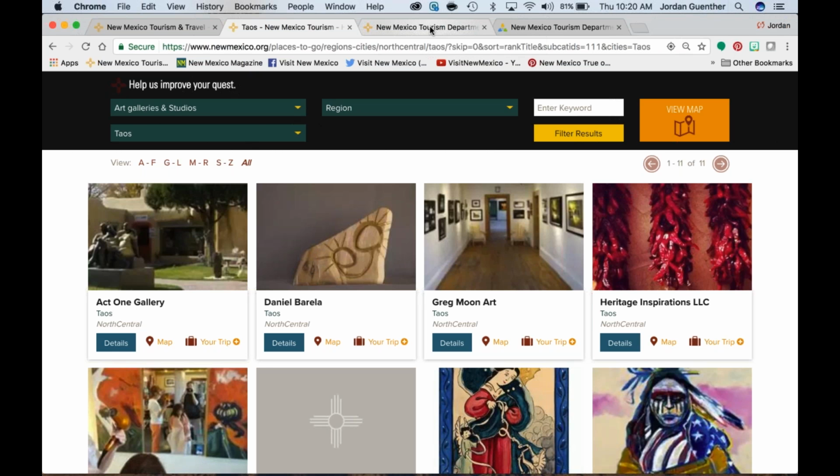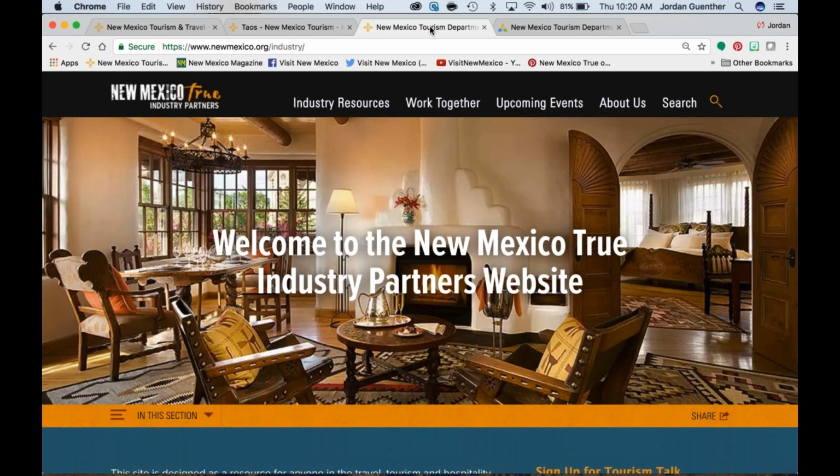The easiest place is going to be to go to our industry website, which was also part of the refresh of NewMexico.org. Now the industry website is actually a microsite within NewMexico.org. Important to note that you can still access the industry website via the old URL, so nmtourism.org will still get you to the same place, or if you want to just go to newmexico.org, it's /industry. The links to this are also located in the footer on every single page of the website.